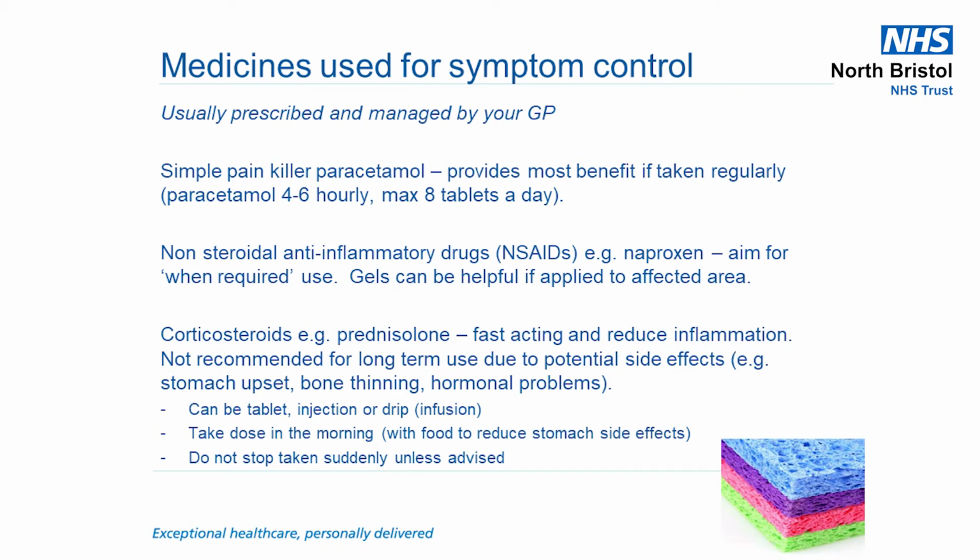Examples include simple painkillers like paracetamol. Paracetamol provides the most benefit if taken regularly, usually 2 tablets every 4 to 6 hours and a maximum of 8 tablets in a day, unless you have a particularly low body weight and we can discuss a lower dose with you. Other examples include non-steroidal anti-inflammatory drugs, also known as NSAIDs, for example naproxen or ibuprofen. These drugs we aim to use on a when required basis. They are available as tablets or gels that can be applied to the affected area.